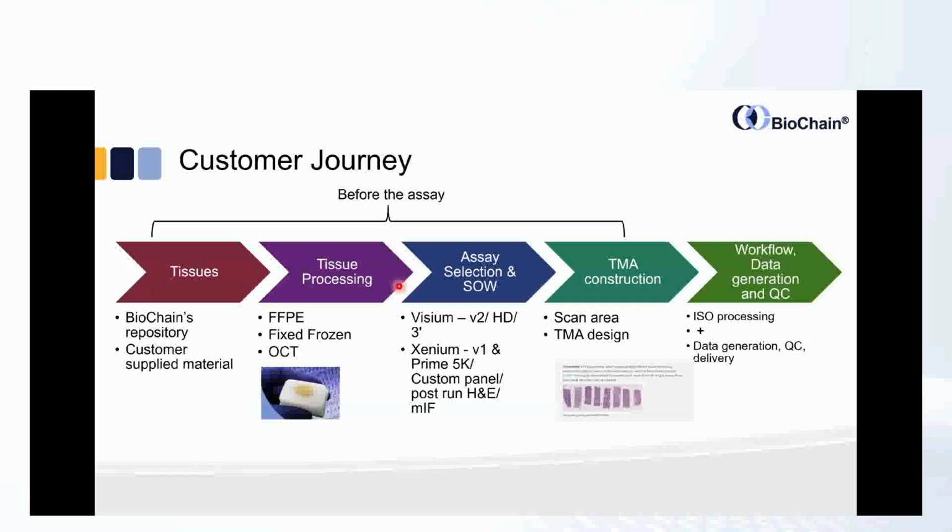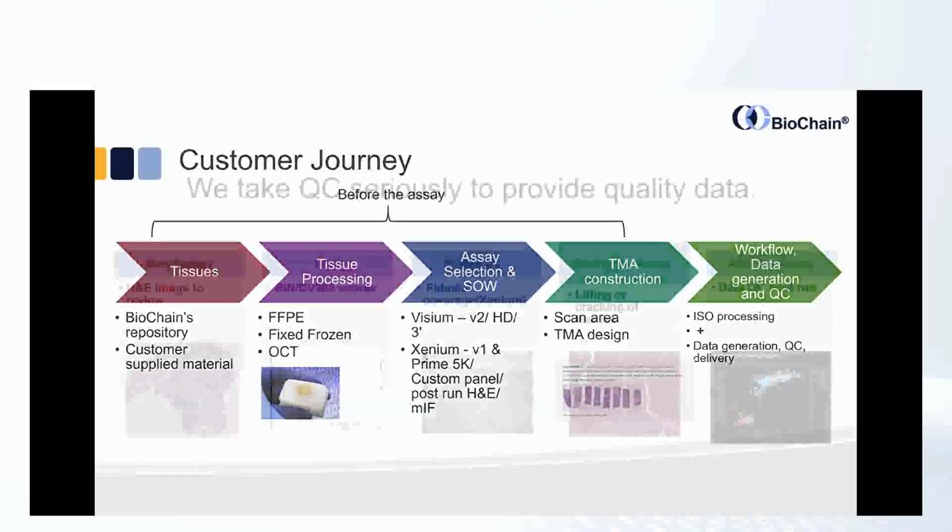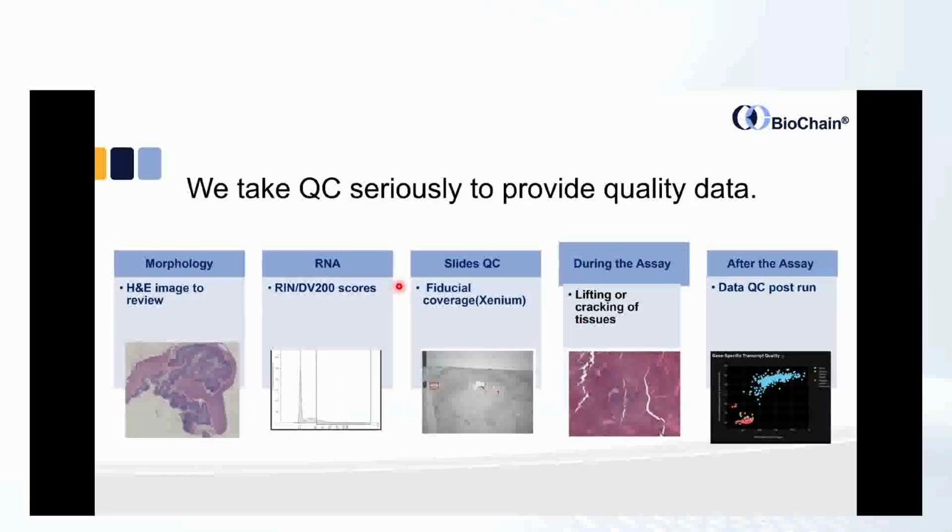Because initially, the first couple of times, we didn't do it well. The slides broke. Thank God it was our own slide. So we have built these workflows so that, when we run these samples, we have good quality at the end, so that we can provide great quality.